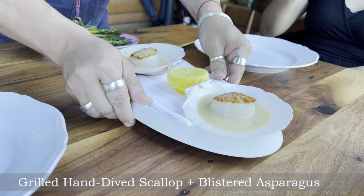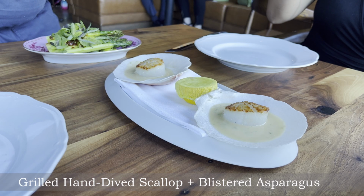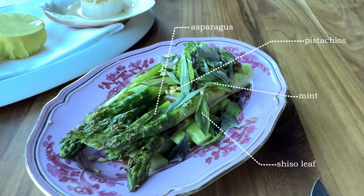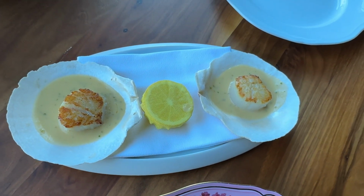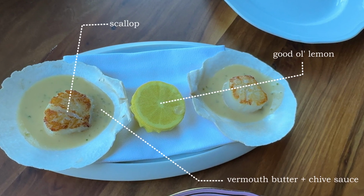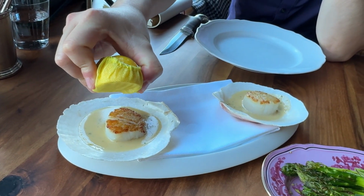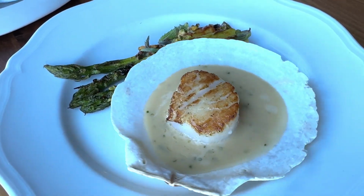Next came these grilled scallops, accompanied by seasoned blistered asparagus. The usage of pistachios in the asparagus dish was unique and reminiscent of how nuts are used in Asian cuisine. The diver scallop was executed perfectly, with a beautiful sear, carried by a gentle vermouth butter chive sauce. There was nothing overly fancy about this dish, just great ingredients and a strong intuition about flavor that made it a favorite of our visit.